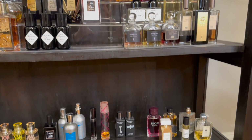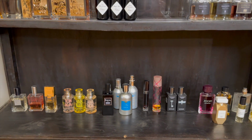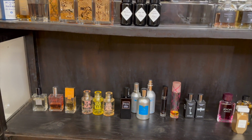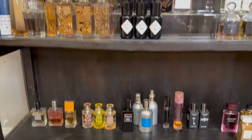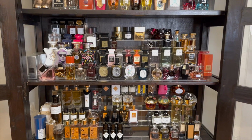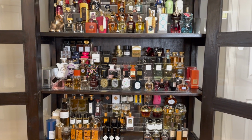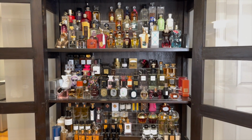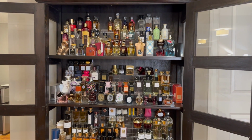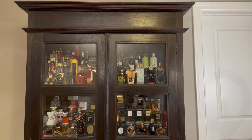I had to carry everything upstairs, so it's entirely possible that I forgot something. But do you want an in-depth review of all of the different perfumes? Do you want more of an overview? Let me know. Let me close the cabinet so you can see what it looks like closed. So there's the final, that's what it looks like.